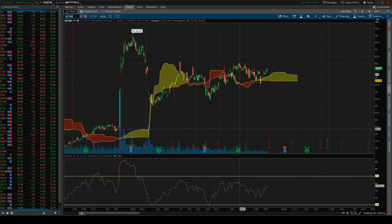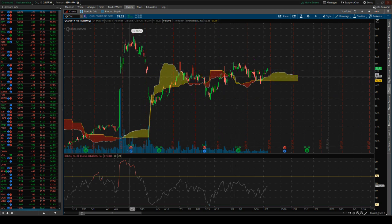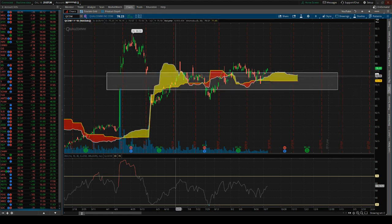QCOM. That was a tough one right here, guys. Look at how it had this island top right here, right? And now once you have a big gap like that, let's clear this a little bit. Okay, once you have a big gap like this, right, it becomes a point of interest and can be tested several times, right? So now you can see we're basically all messing around in this gap.